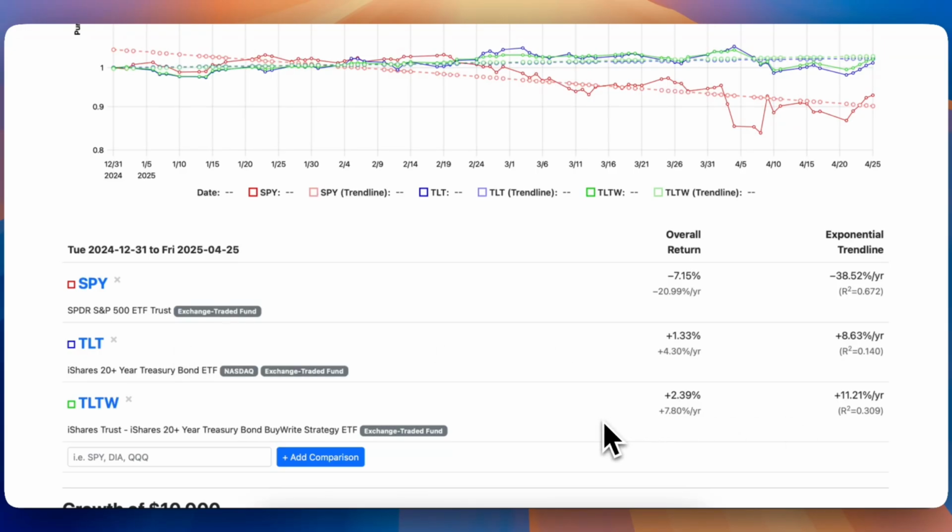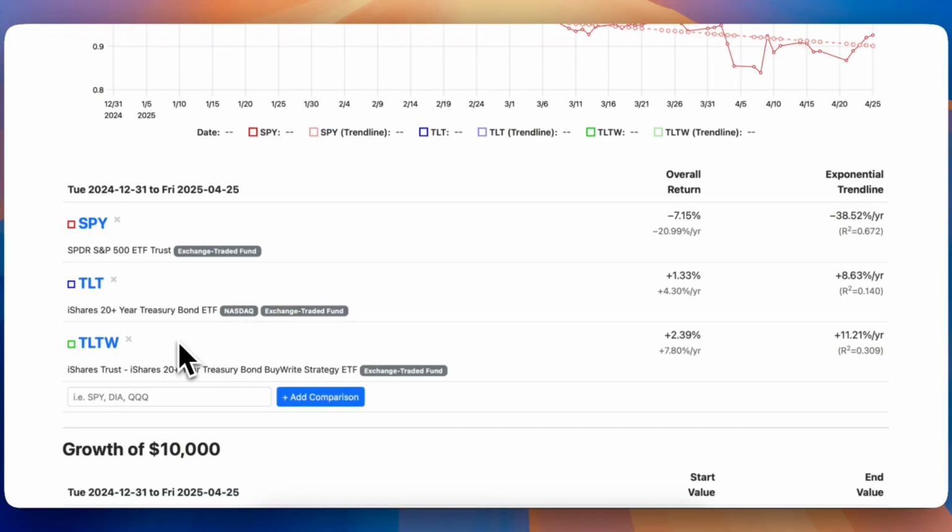So if you want income now and you don't mind the capped upside potential, TLTW is a great choice. But if you think that interest rates are going to fall hard, you want to buy TLT. That's really going to see some huge returns in the future. Or of course, as we mentioned earlier, you can split into both of these ETFs for diversification.